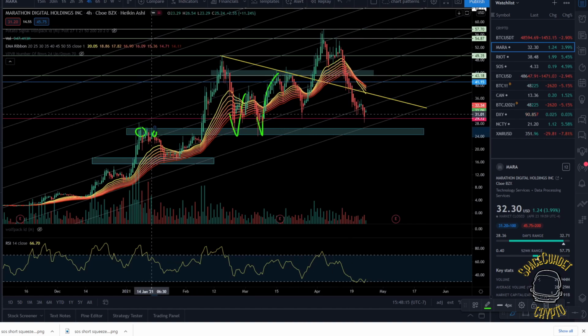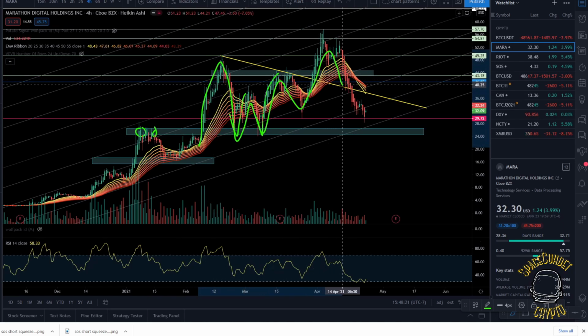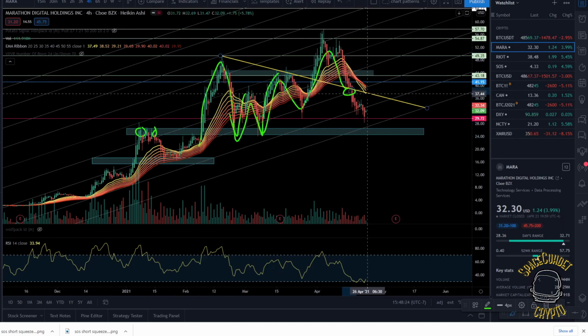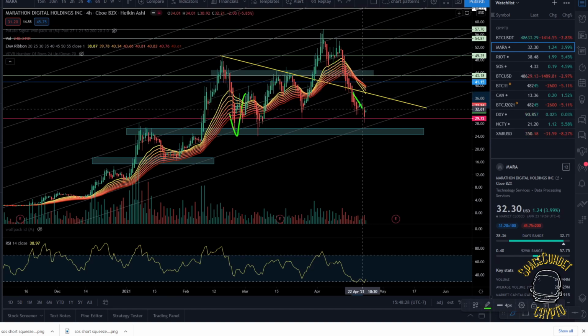We did see, I drew these ascending channels here that we've been trading in between in this area right here. And once we broke this channel right there, we did continue moving to the downside. We did see a bounce right here.